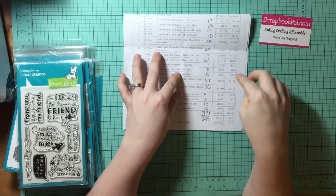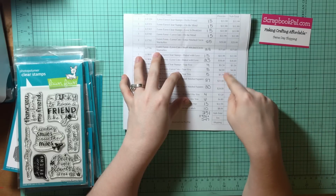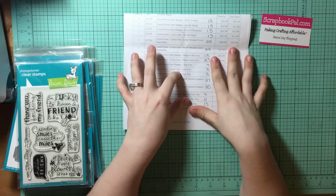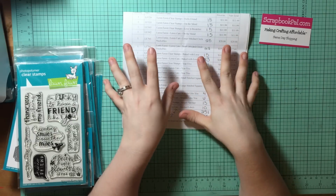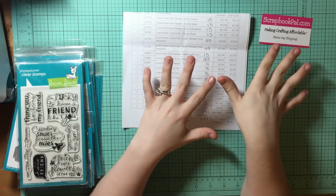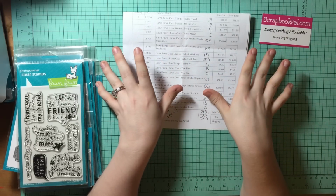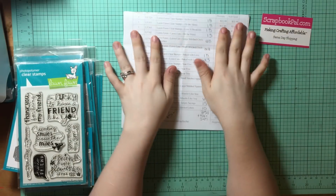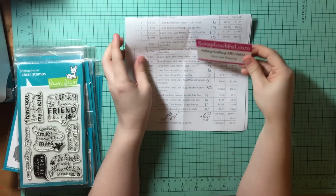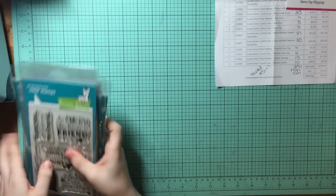On top of that, there was no tax, and it was free shipping and handling. I believe you only had to spend about $30 to get free shipping and handling. I spent a lot more than that. In the end, I calculated how much money I would have spent if I got the same products at Lawn Fawn or Simon Says Stamp, and I saved at least $50 before tax and shipping and handling. That is a big chunk of money. So I'm so happy to have been able to find this and purchase some products from there. I'll go ahead and show you the things that I was able to purchase.